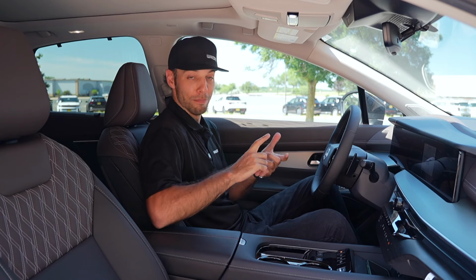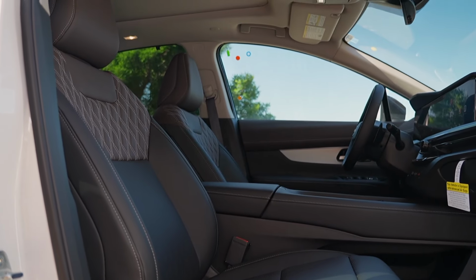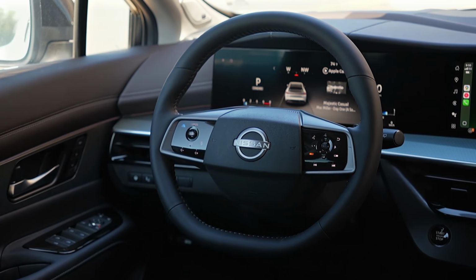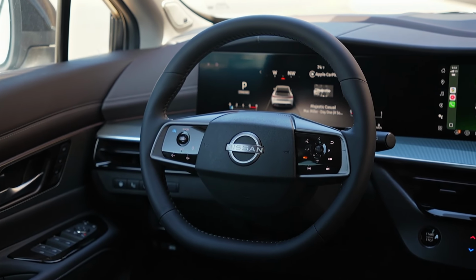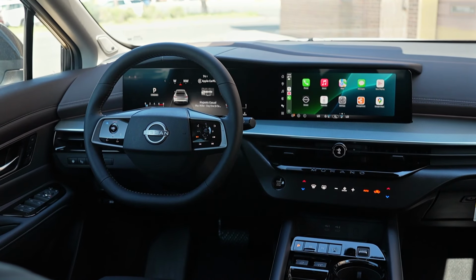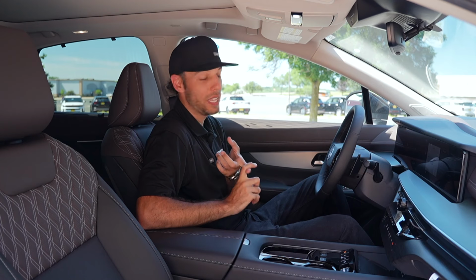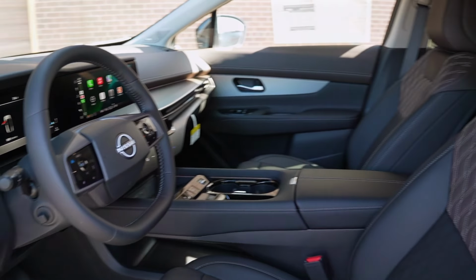So beyond that, memory, massaging, heated, ventilated seats, plus a heated steering wheel. Again, it heats up nice. Like I said, with the remote start on this vehicle, you can fire it up with the key fob. I think it runs for about 10 minutes, but everything is going to be nice and warm or nice and cool when you hop in. Talking about the MSRP, this one comes in at $52,700.